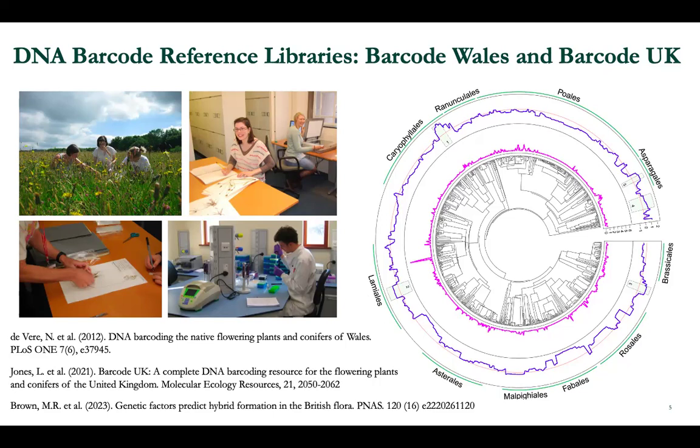We've done projects on looking at pollen in the atmosphere and relating that to hay fever sufferers. We've done projects which are identifying plants from soil samples. My particular research focus is on plant pollinators, which we'll be talking more about here. But you can also do things like, once you've got DNA for all of the plants of the UK, you can make a phylogeny of all of the plants.